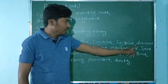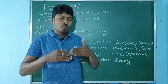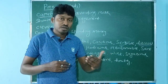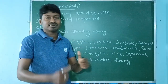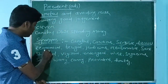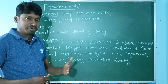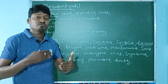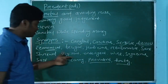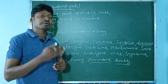Discreet. Discreet means one who makes secret enquiries about any work. Before performing any task, one who makes secret enquiries about the background of the work is called a discreet person. Then economical. Economical means one who is very careful about spending money, who saves and spends money wisely. Economical, provident and thrifty, these three words are very similar to each other. They have the same meaning.